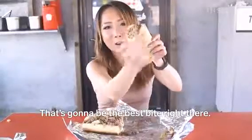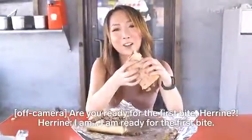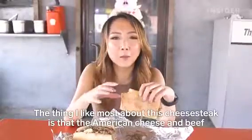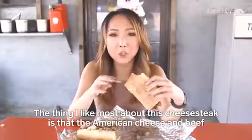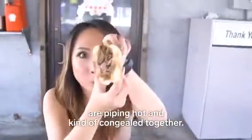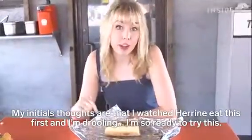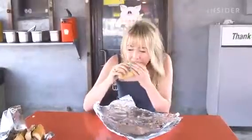That's gonna be the best bite right there. You ready for the first bite, Erin? I'm ready for the first bite. The thing I like most about this cheesesteak is that the American cheese and beef are like piping hot and like kind of like congealed together. My initial thoughts are that I watched Karen eat this first and I'm drooling. I'm so ready to try this.